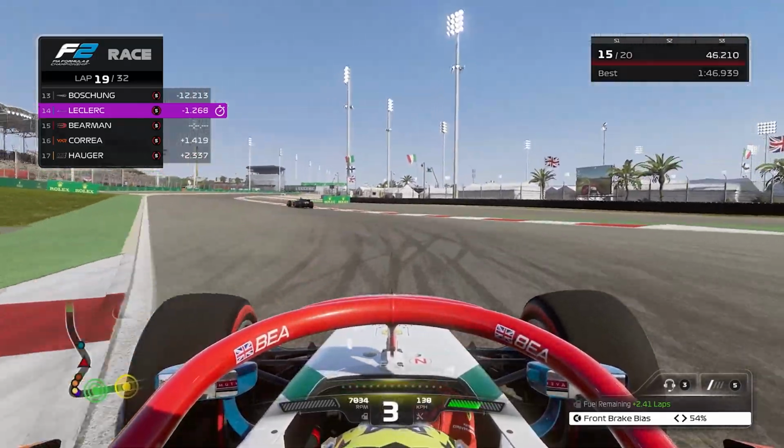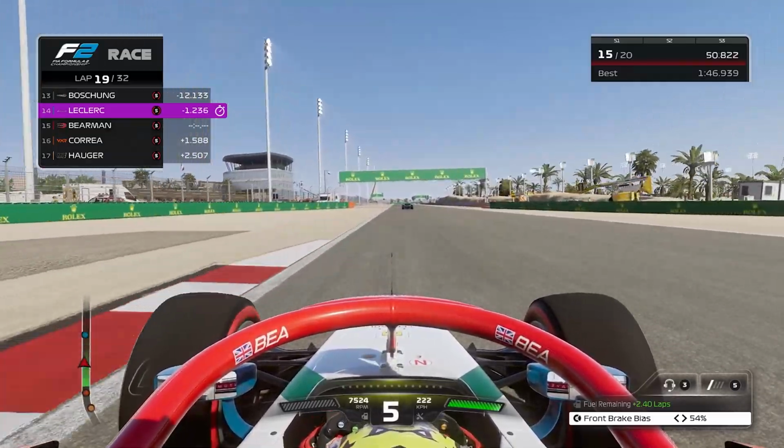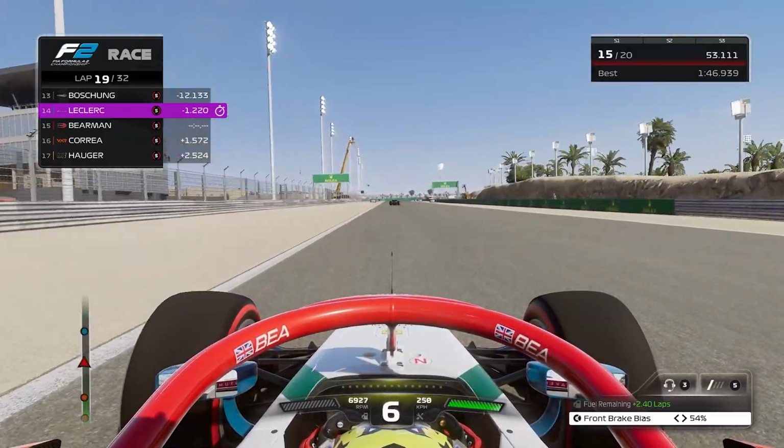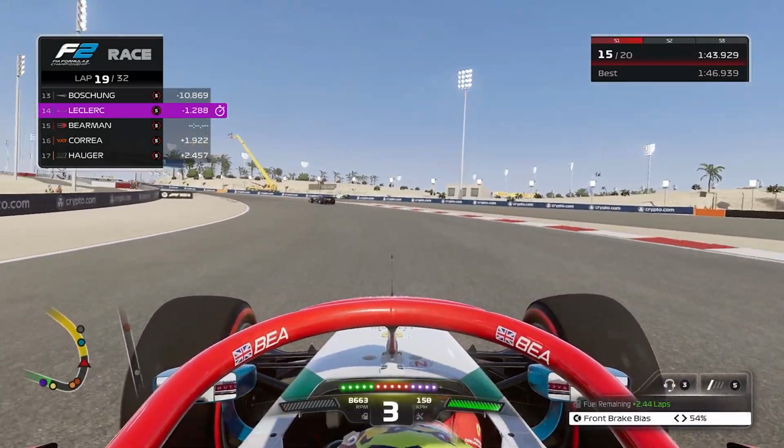We don't know what anyone else is doing. If anyone's got some hard tyres that they can take to the end of the race, then yeah, we're kind of up against it. Let's put it that way. Bosch on with a problem. Oh wow, Bosch on with a big problem.